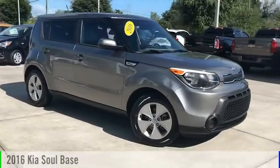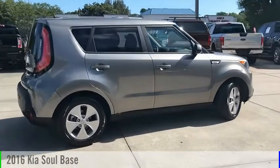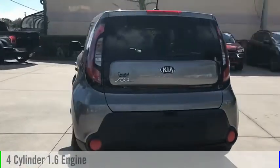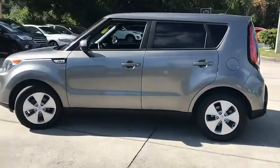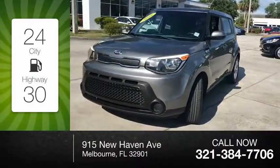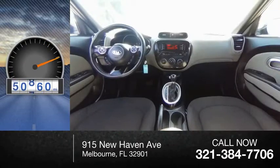Stop by and take a look at the 2016 Soul. This vehicle is powered by a front-wheel drive, 4-cylinder, 1.6-liter engine, and comes with a 6-speed automatic transmission. Great fuel efficiency saves you money by requiring fewer trips to the gas station. This vehicle has less than 65,000 miles.